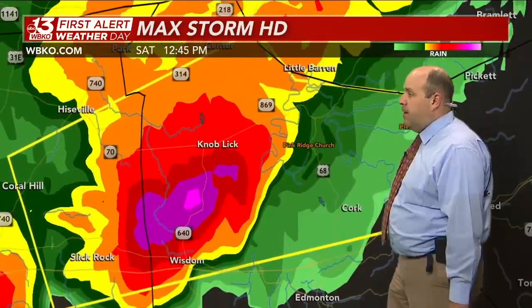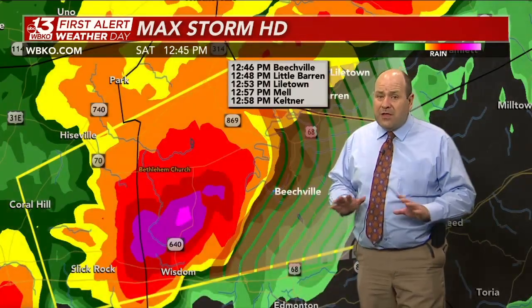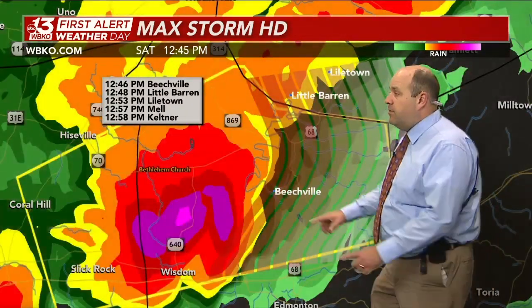This still looks very impressive, Ethan. This is south of Knoblich. You can see that area flashing there. There could even be some small hail. I know we've not talked about hail that much, and that's not going to be a big story today. The bigger story would be the damaging wind threat along with the isolated tornado threat.